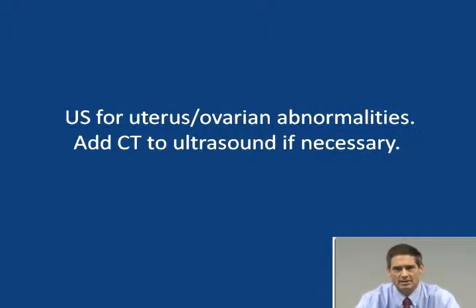We've just seen two cases where CT demonstrated a pelvic abnormality and then you did ultrasound, and that works pretty good. The converse is also occasionally true. If your primary suspicion is for an abnormality of the uterus or ovary, ultrasound is going to be your study of choice. Ultrasound is performed to evaluate ovarian torsion and adnexal masses, uterine fibroids, ectopic pregnancy, and other disorders that may present with either low abdominal pain or a pelvic mass.